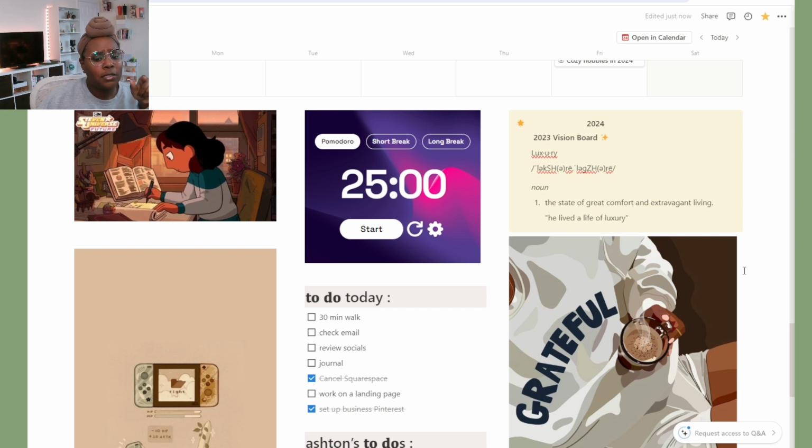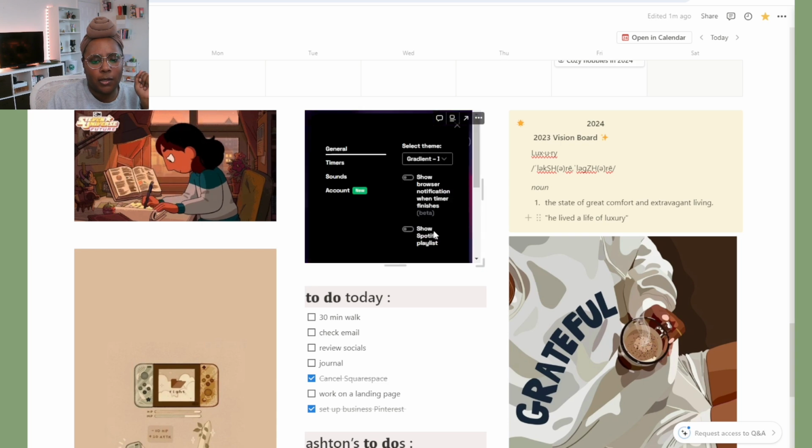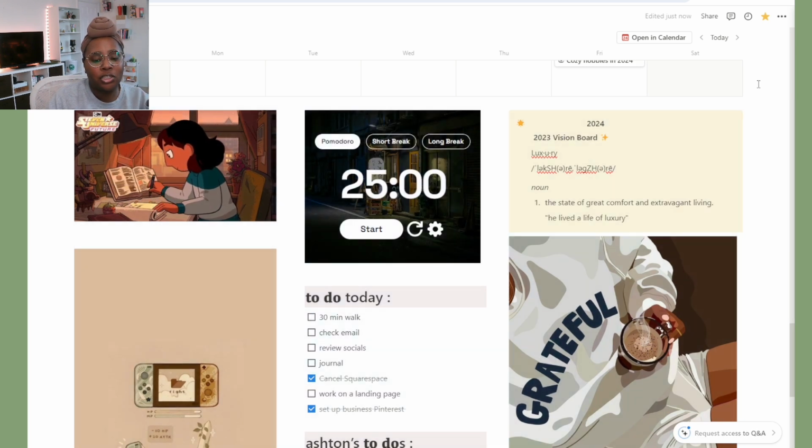I don't know what happened to the background. It should just be this. Let me see if I can change it. There we go. I don't know if I accidentally changed it or if there was an issue with the site, but I have my Pomodoro clock here.